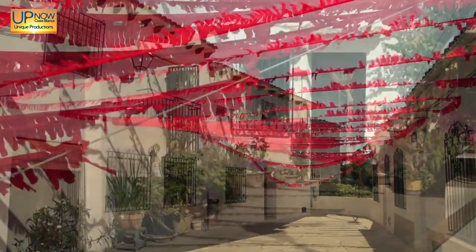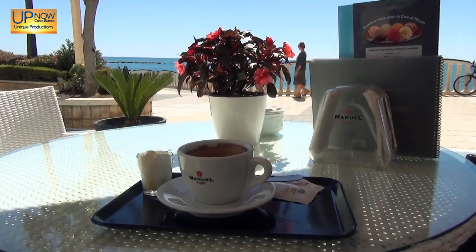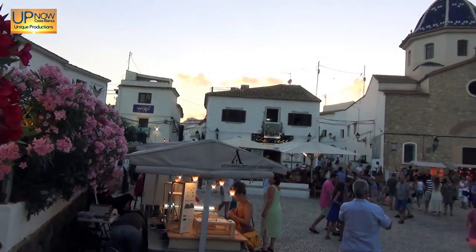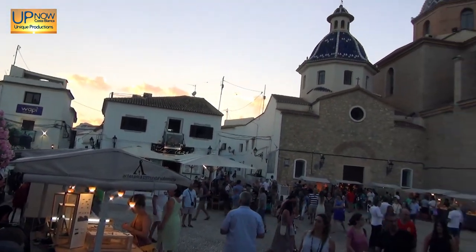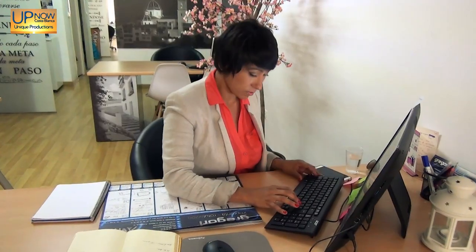Everyday life is like being on vacation, really, because we're just 50 meters away from the beach, going for coffee, going for a beer, drinking something on the first line, or going to the church square. It's just a very, very good lifestyle. Is it a family-run business? Yeah, it's a family business. My partner Leticia is working with me, at the back, selling houses while I'm talking to you.